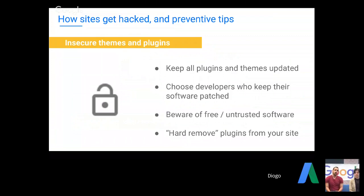And if you do find a plugin that is suspicious or straight up malicious, it's not enough to simply deactivate it. You have to hard remove it from your website. You have to look for that plugin in your code and make sure that it gets removed. Because when you add a plugin, a specific set of code is added to your website that enables that service to be provided, but that code can come in conflict with your security settings and can open breaches that can then be exploited by hackers. So definitely, hard removing suspicious plugins is a must as well.